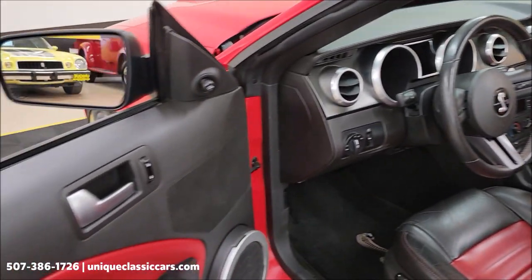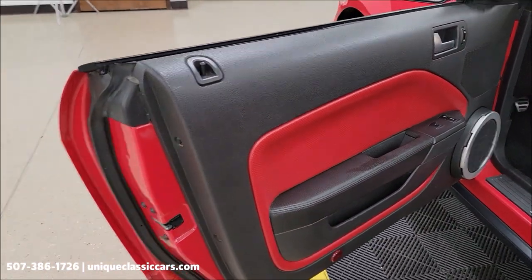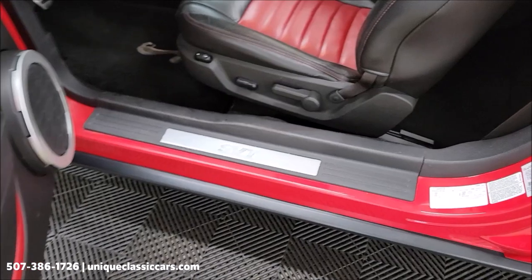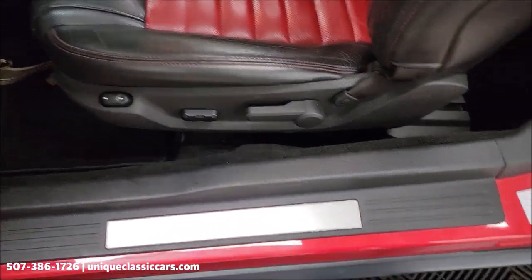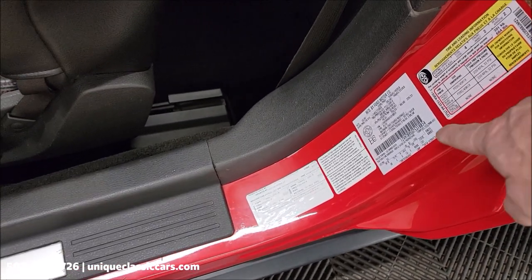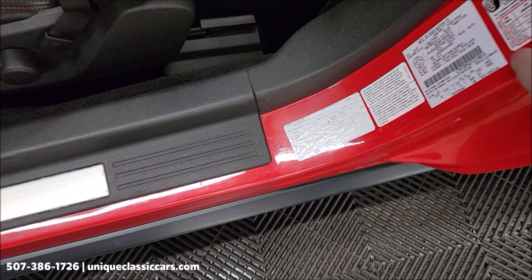Speaking of which, let's check it out a little closer. Of course, power windows, power locks, power mirrors, power driver's side seat. You're also going to see the door tag and also the Shelby GT500 tag in with the still pictures.